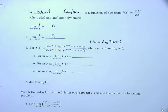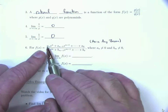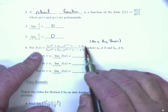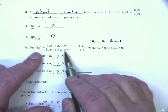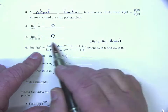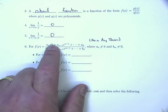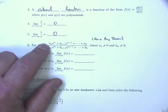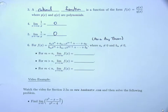Okay? Here's the deal. See this problem right here? What you've got here is f of x equals a sub n x to the n plus a sub n minus 1 x to the n minus 1 plus dot dot dot plus a0, divided by b sub m x to the m plus b sub m minus 1 x to the m minus 1 plus dot dot dot plus b0. Officially, this is that polynomial divided by polynomial, where the degree of the numerator is n and the degree of the denominator is m. And a sub n is called the leading coefficient of the numerator, and b sub m is the leading coefficient of the denominator polynomial.